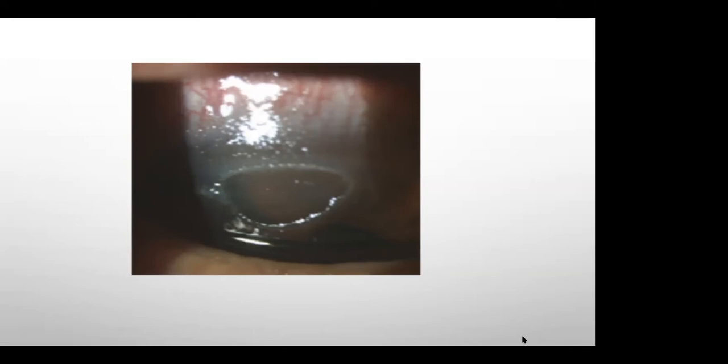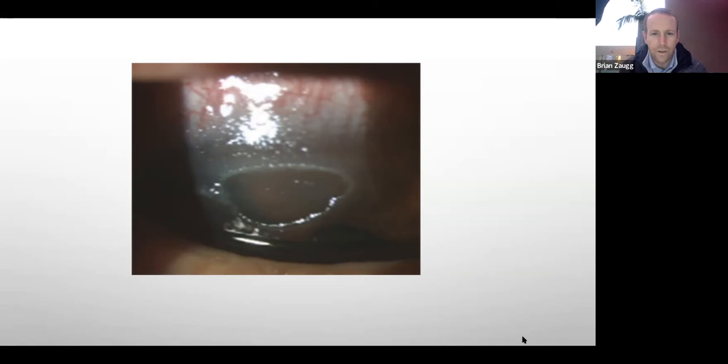Yeah. So the external photograph looks like a superior ulceration, not at the limbus. I would suspect some type of either trauma or a shield ulcer, like GPC. I don't really see a large infiltrate, so it doesn't look too infectious to me. Okay, good. What kind of trauma would you be thinking of here? Is there anything specific?